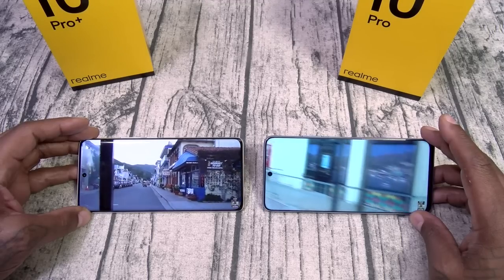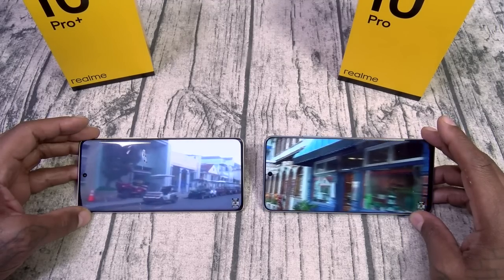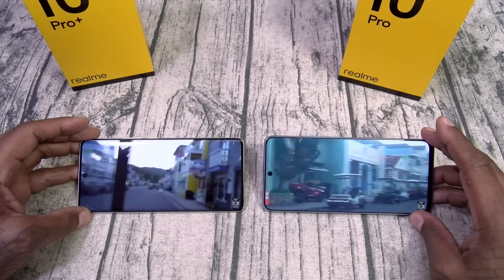Looks a little bit better on the 10 Pro Plus. Let's keep it moving.